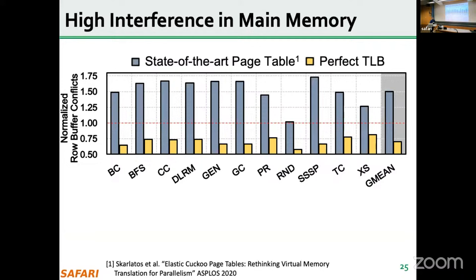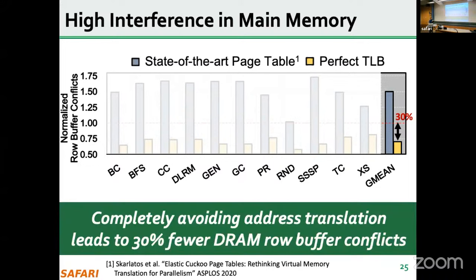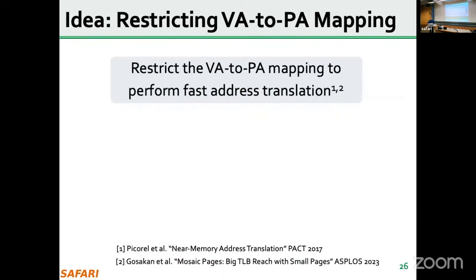With respect to the interference, in the same plot, we show the number of row buffer conflicts. We have discussed in the course, I guess, a lot about row buffers and row buffer conflicts. In this plot, we demonstrate if we avoid completely the address translation using a perfect TLB, we can reduce basically the row buffer conflicts by 30% compared to the baseline system, just because we avoided loading page table data from the main memory, which again gives us a huge headroom to improve upon, especially in multi-core systems where the interference is really important to handle.